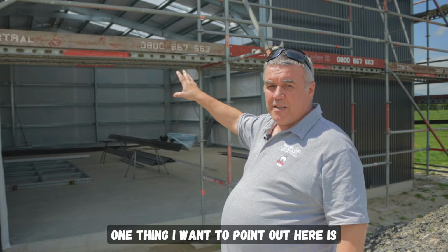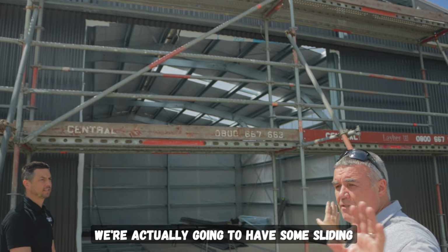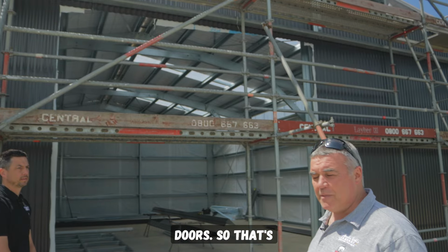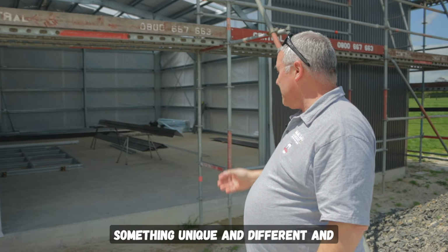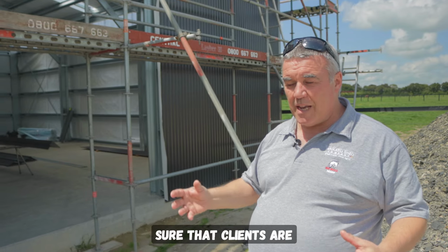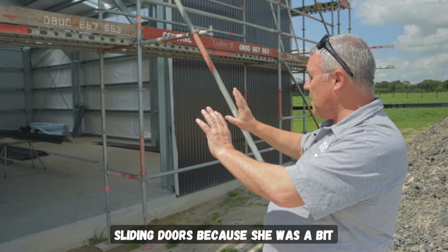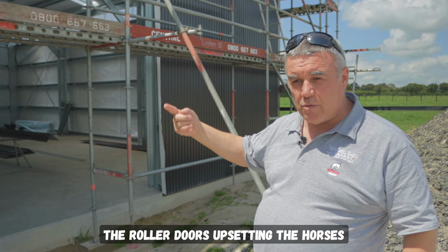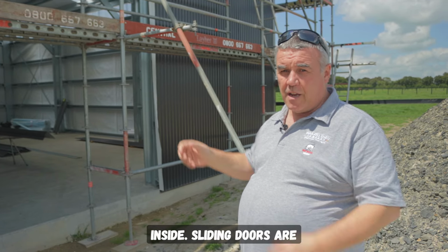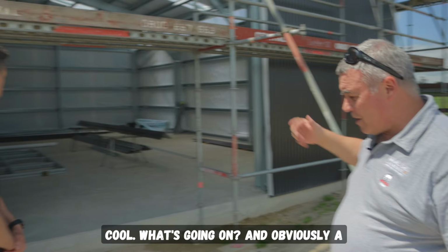One thing I want to point out here is that we don't have a traditional garage door here. We're actually going to have some sliding doors. So that's something unique and different, and we always like to make sure that clients are happy and everything else, and we can make things. She wanted some sliding doors because she was a bit worried about the noise of the roller doors upsetting the horses inside. Sliding doors are a lot quieter. Yeah, cool. Let's go on.